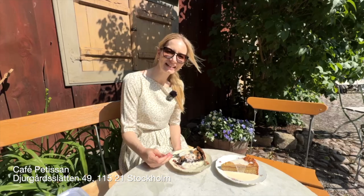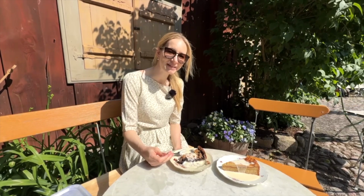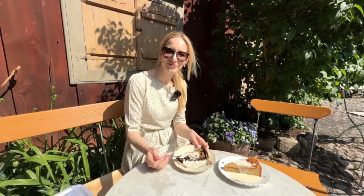We're taking a little fika break before we go see the animals, because Skansen is not only an open-air museum, it is also a park with Nordic animals. But we're going to have some Swedish fika first.